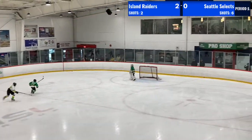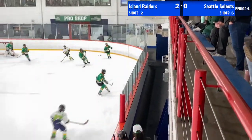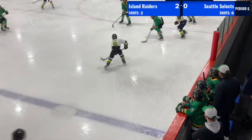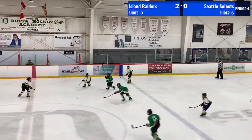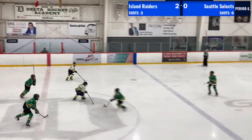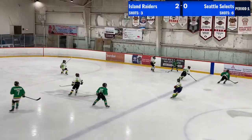That's chipped in and down. That should be icing. I guess not. 87 on the wall, but now Sims has it and tries to put it across to an open player on the far side, but sort of knifed it. Now the Raiders D, 77 is carrying that in.